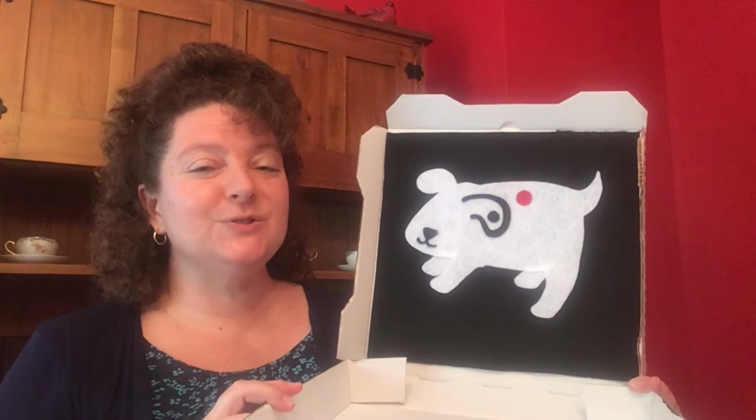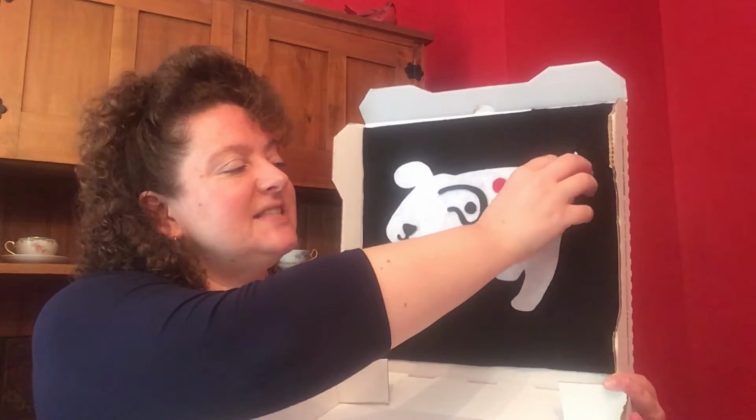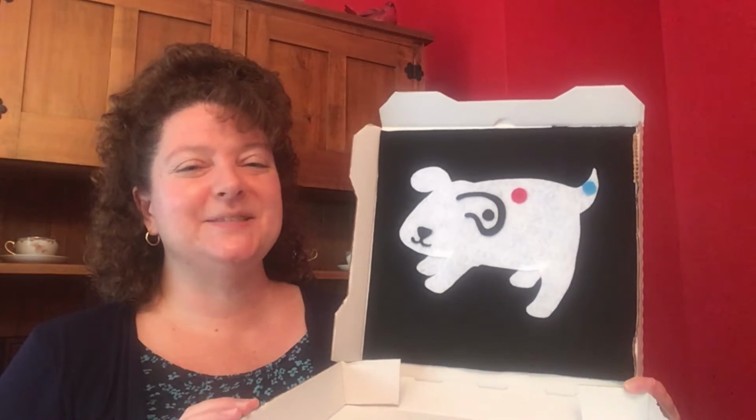He ran out the front door, sliding past the man painting the house, when splish! His tail dipped into the paint pail. Now Dog had 3 spots.